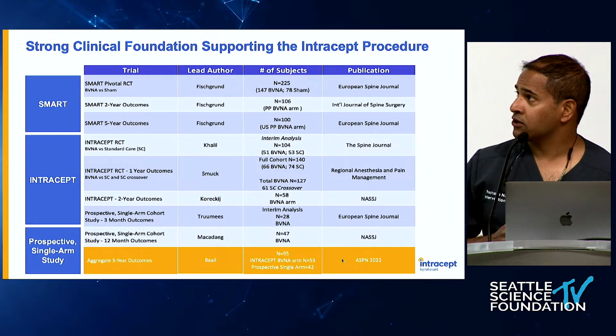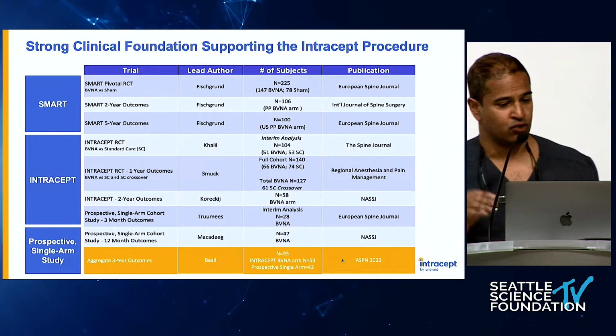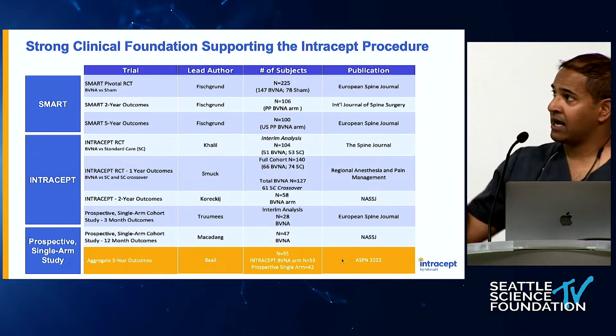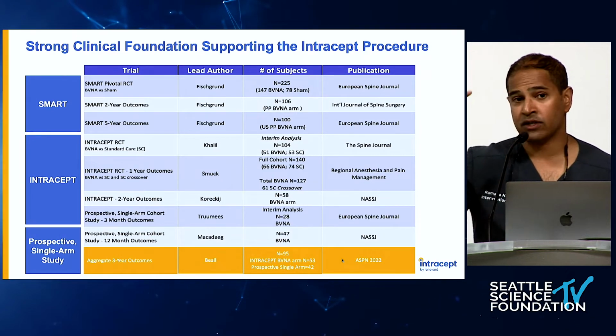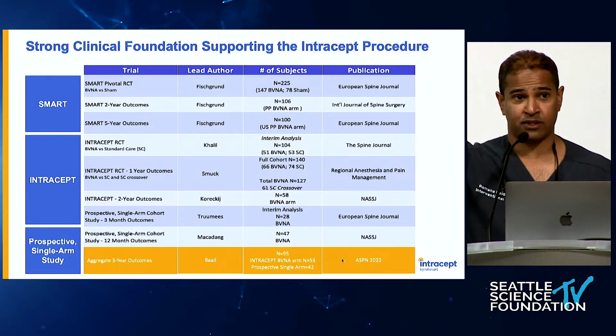All right, here's the evidence. So the SMART trial Doug alluded to, 5-year prospective randomized controlled trial with a sham. So the sham group were patients who had pedicle docking, but did not have the intraosseous channel or ablation versus, of course, the treatment. The 5-year data actually includes patients who are longer out, and the average time for follow-up was 6.7 years.